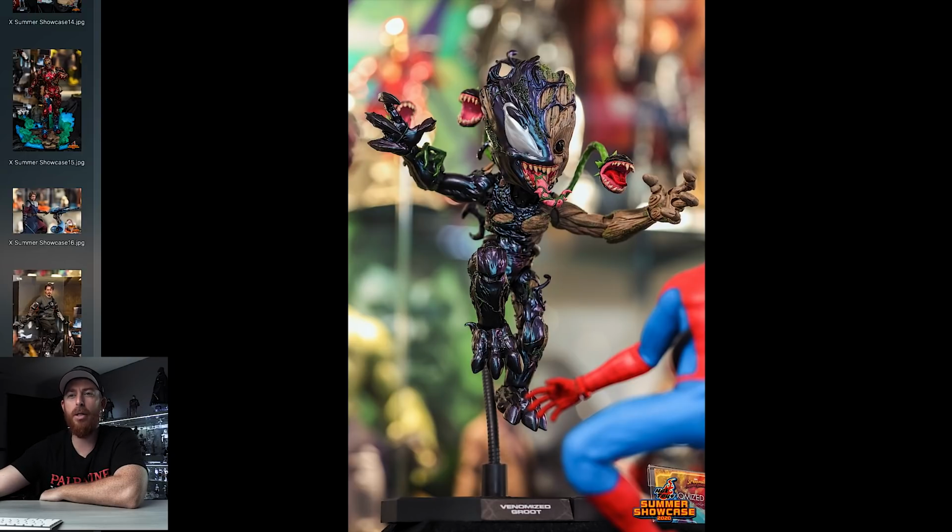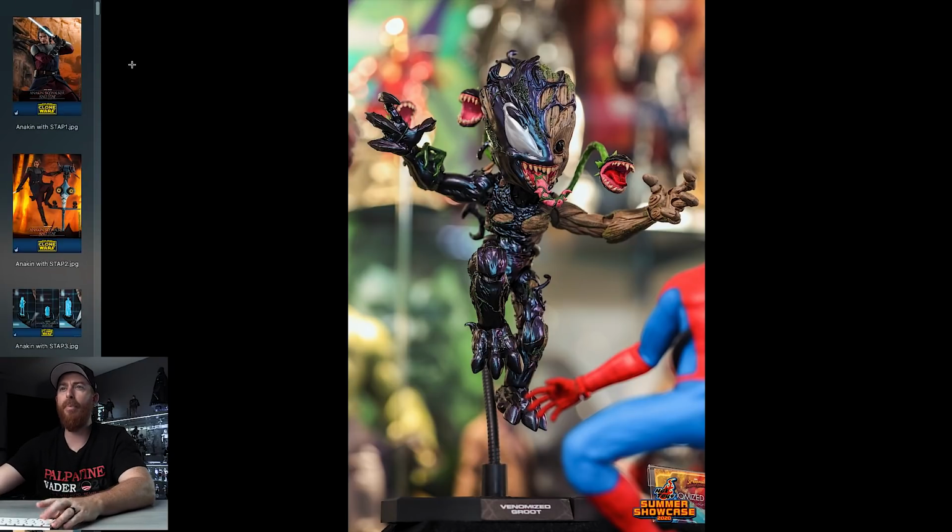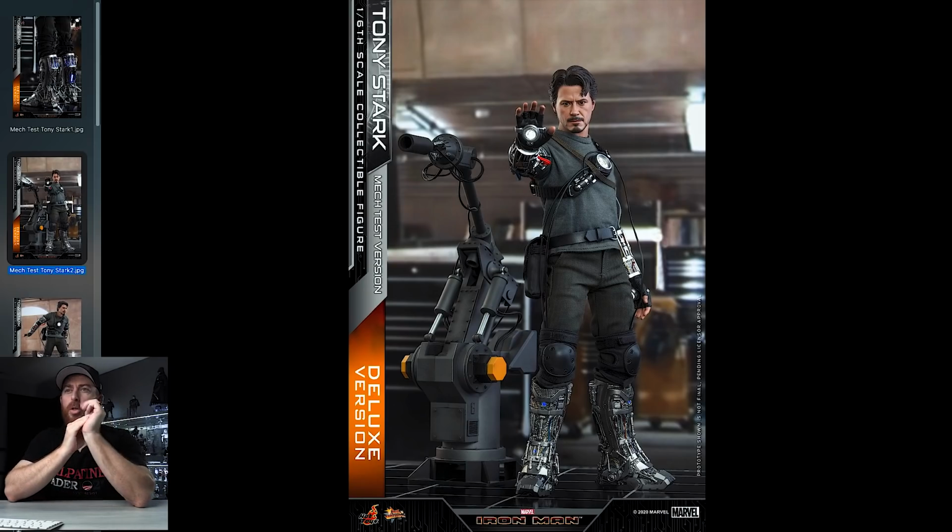All right, so there's that, guys. I've got one more I actually want to take a look at, and I thought we had the photos in here, so let me go ahead and load those up. All right, so here we go, guys. We got Tony Stark mech test. Again, this is not a Sideshow exclusive, Con exclusive. This is one that's going to be coming out in 2022, so you can pre-order now at Sideshow or Collector's Own, whichever one you like.